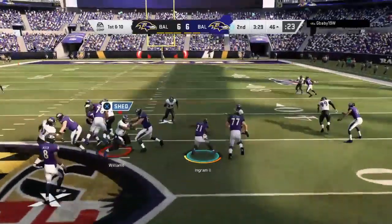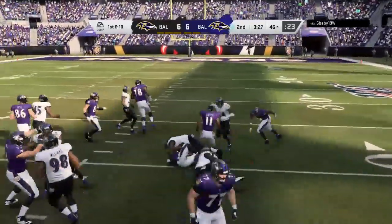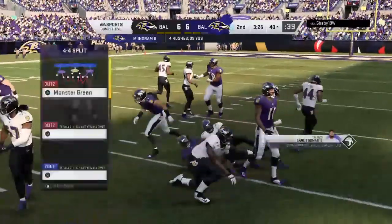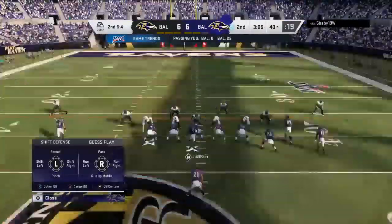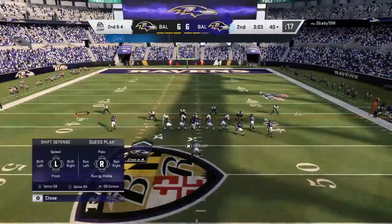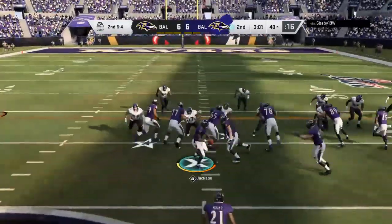On 1st down, Ingram. It's a 6-yard pickup, and it gets him to 2nd and 4. And there's a run to be happy with. Good, solid yardage. He'll take that anytime you hand the ball to him back.